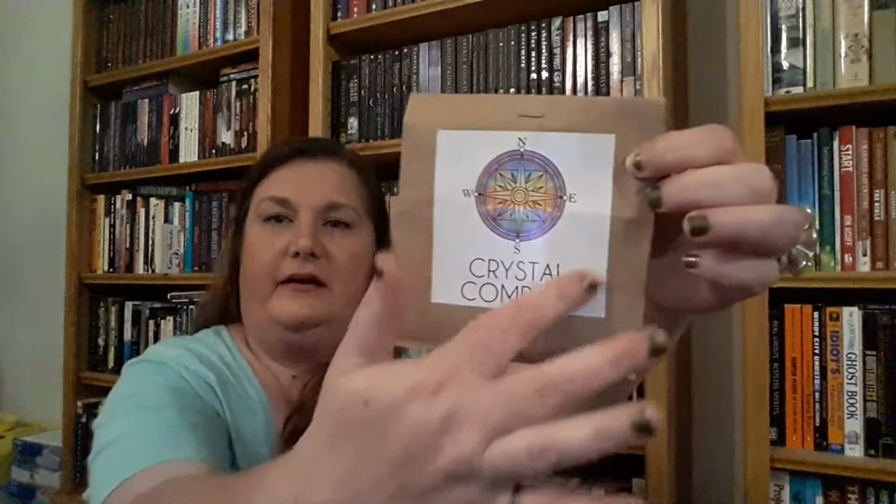All right, so this is a little gift bag. It's super cute. It looks like a little brown paper lunch bag. And I love the decal right here. This is from Crystal Compass. I want that right there. Let's see what's in here. Oh, it's more jewelry. Yay!